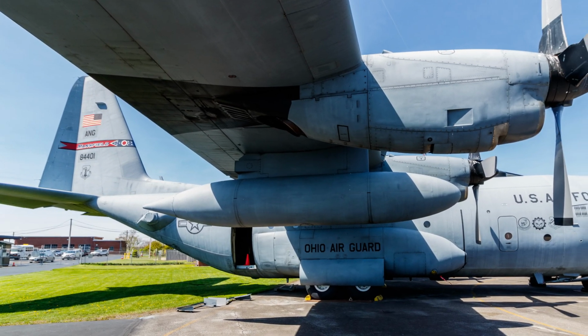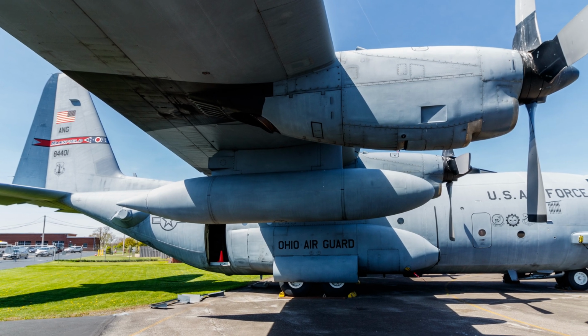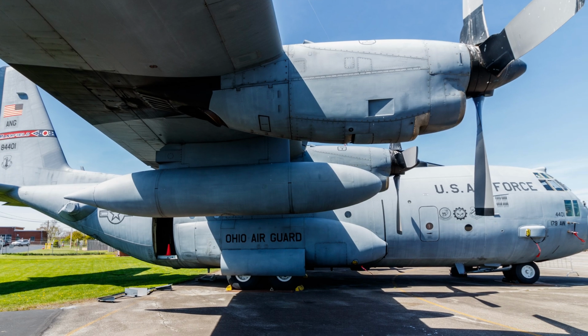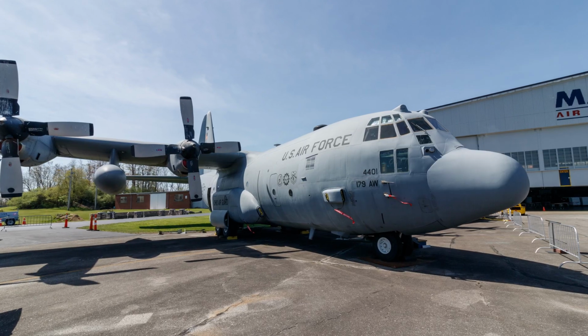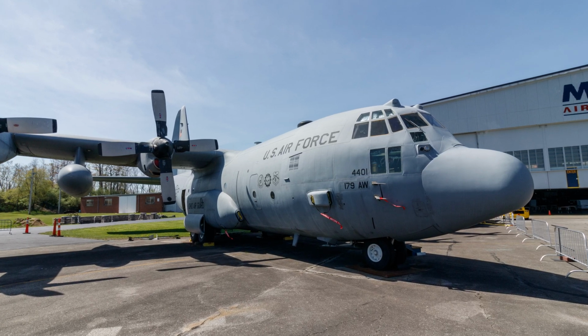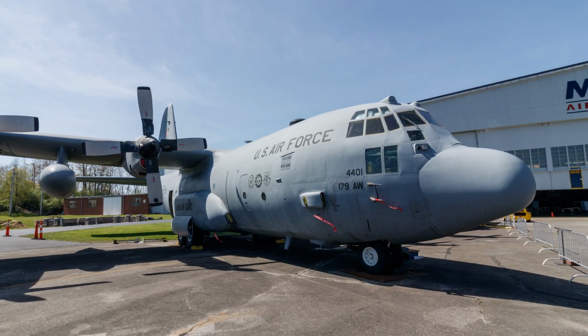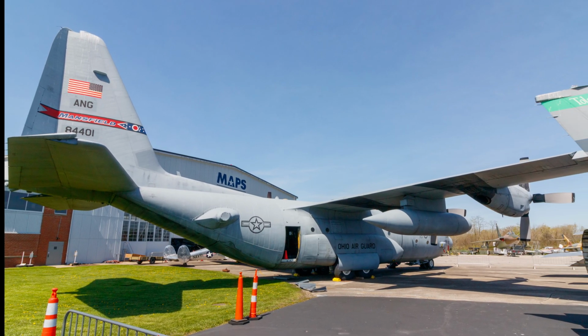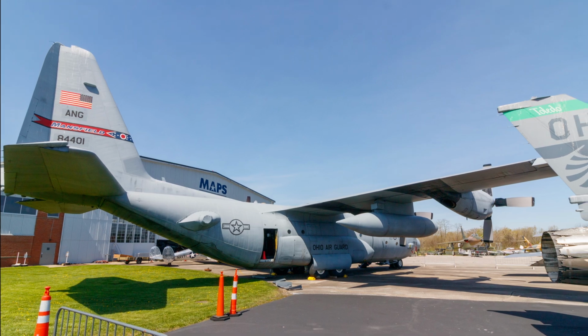The C-130 Hercules is a 4-engine turboprop military transport aircraft designed and built by Lockheed, now Lockheed Martin. It was originally designed as a troop, medevac, and cargo transport aircraft that could use unprepared runways for takeoffs and landings. Its first flight occurred in August 1954.